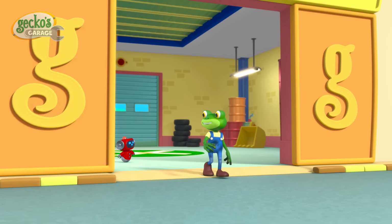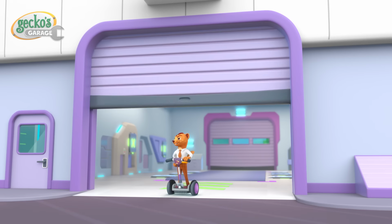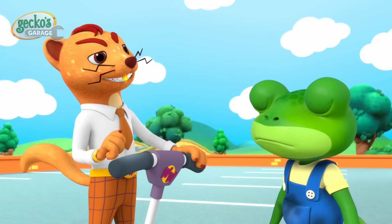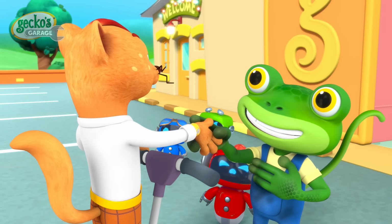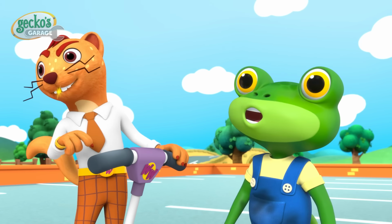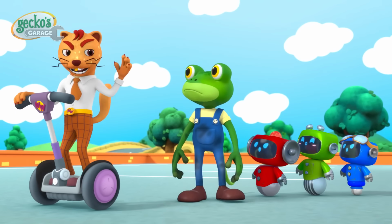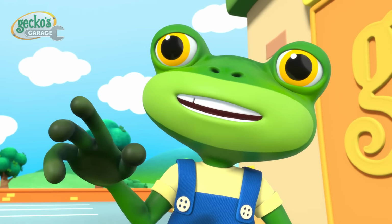Come on, mechanicals. We have Fiona Firetruck in today. Whoa! I'm Wilbur T. Weasel, owner of Weasel's Wheels, fully automated to fix things fast. Hello, Mr. Weasel. I'm Gecko. Oh, here's my first customer. Every job is quickly done, so Weasel's Wheels is number one. See you, Frog. The name's Gecko.